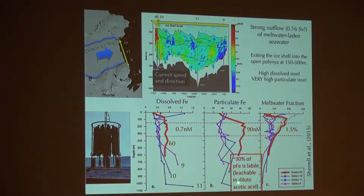Dissolved iron is here, particulate iron here, and meltwater fraction is there. So you can see in the red line that the station that's right over there on the corner has a lot more dissolved iron, about 0.7 nanomolar, than the other stations that are shown in the blue and the purple here. However, these other stations show the typical increase with dissolved iron towards the bottom.